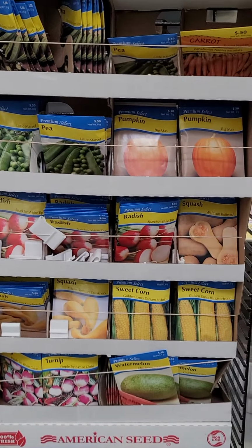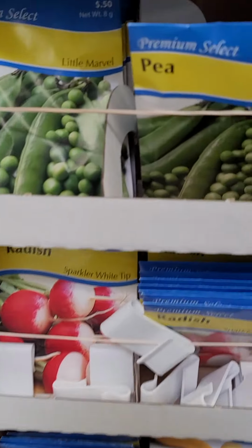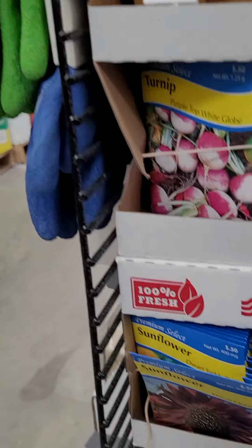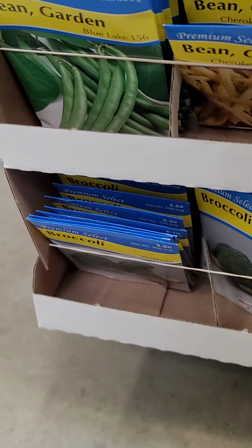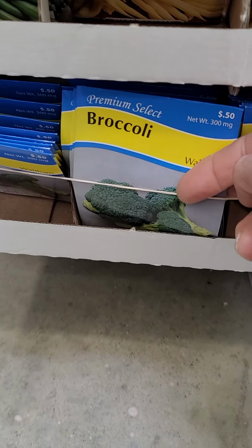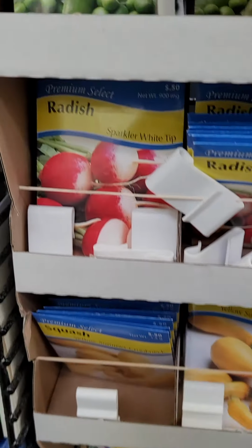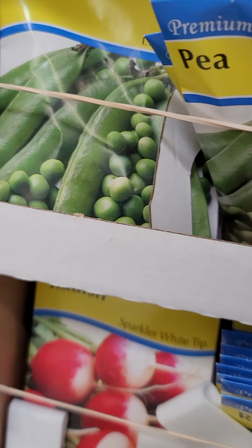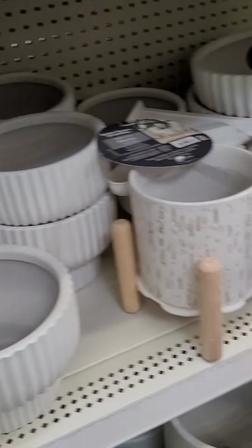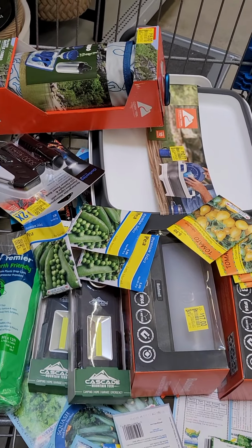Another end cap over here. These are 50 cents as well. They have cucumbers. Sweet corn, squash. I don't care for turnips, but those are okay. Let me see. Last time I did pick up some of these. I'm going to get some more broccoli. They're 50 cents. I already have a ton of cucumbers. But I'm going to get some of these peas here. I'm going to get some more of these. So I'm going to try to sprout these. Okay, so there's some of my deals in there so far.